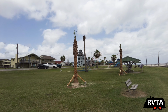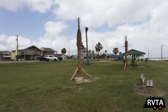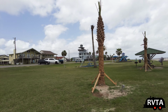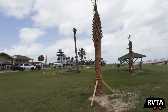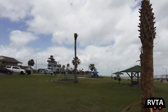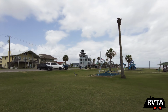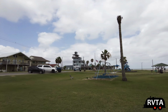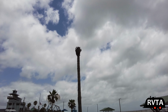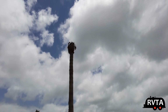Palm trees do not like cold weather. They die when it's cold. They must have had a cold spell, so they had to replace a lot of these palm trees. Happens anywhere you go. It actually snowed here, I think, 2 years ago. That's enough to kill some trees, huh? This one doesn't look too good. They're still hoping, still praying that this palm tree will make it through.